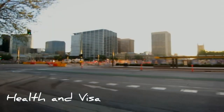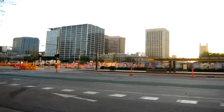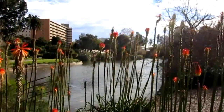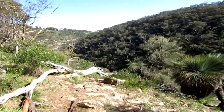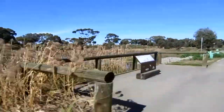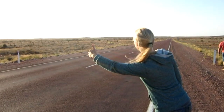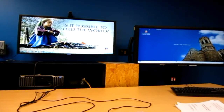There are a few things that need to be sorted out before the adventure can begin. Firstly, health-wise, there's relatively little that needs to be done. With the documents sent by the University of Adelaide, I was given information about health insurance, which is mandatory for studying in Australia. This will cost you a bit of money, but apart from that, there are no necessary vaccines unless you intend to travel to Asia. The health insurance can then also be used to apply for a visa, which you can apply for online.